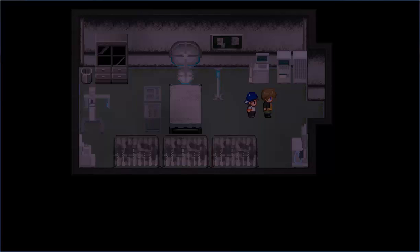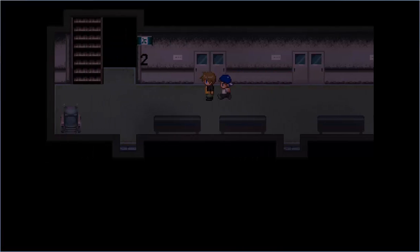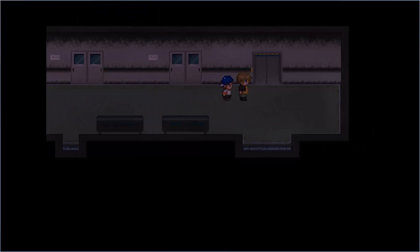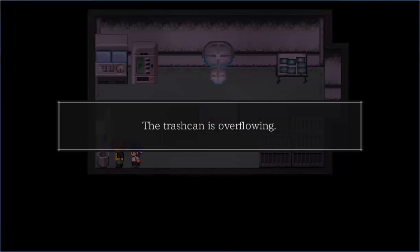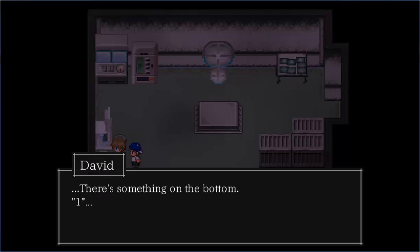Okay, the thing that I thought of was maybe these are on the floors, because it's 2, 3, and 4. So maybe we go to the floors and we look at what it tells us to. So I'm guessing the next one says 3 and it says trash and the top section is circled. So maybe if we go in here, trash, maybe trash cans that were flowing. Look inside, nothing. Beneath it, turn over. There's a 1.